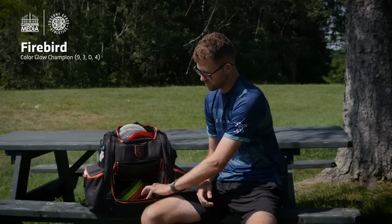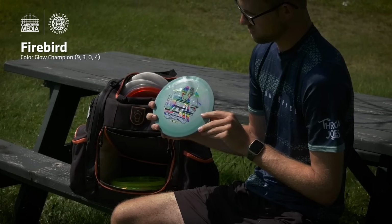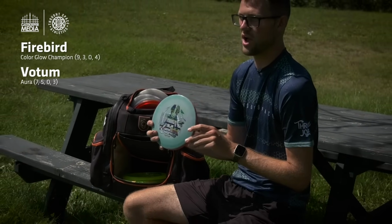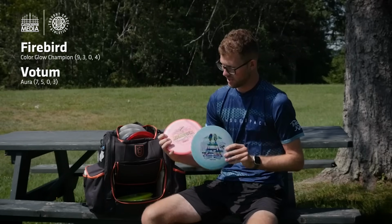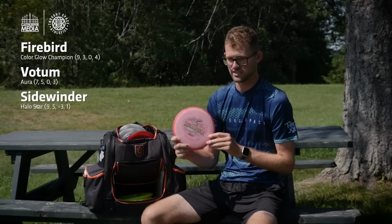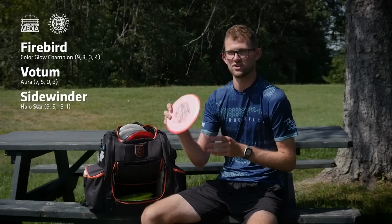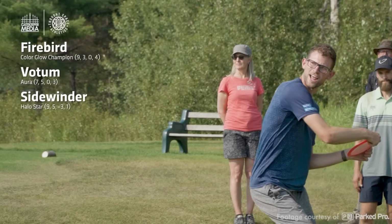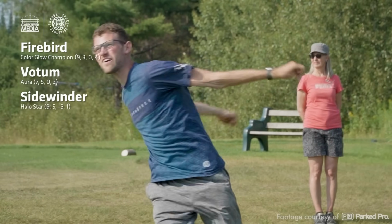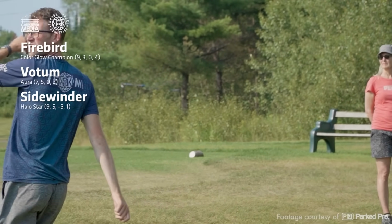Next up, we're going into the straighter and more understable slots. We got this beautiful Aura Votum, really nice. Use this more at wooded courses. And then we got the Sidewinder, just a nice roller disc. Use this for really flippy shots where I need to either punch with a lot of hyzer and still get that turn, or just rollers for general purpose rollers. Use this to get quick flips and really do a lot of fun squirrely stuff, so pretty cool.